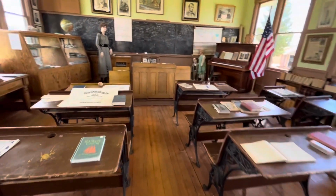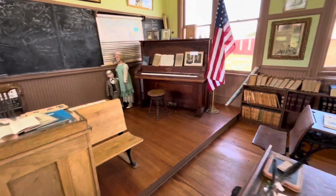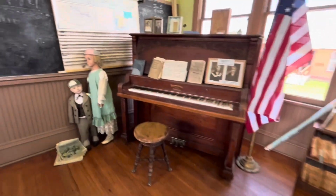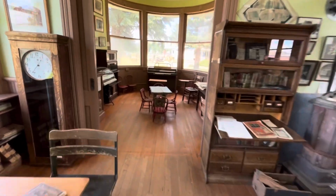Architect's name was John Outcott, and he was a ship designer out east and then designed the school. This was built for $1,900 in 1905 and was used until around 1950.